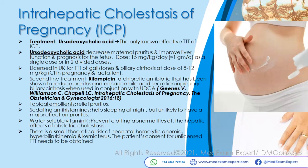because your bile acid tends to deposit in your whole body, okay, it becomes unconjugated, so it deposits in the dermis. So it affects the absorption of your bile acids. That means when it is not conjugated, we have difficulty in absorbing fat-soluble vitamins like vitamin K. And when you have vitamin K deficiency, what happens? You have clotting abnormalities. Okay, so that's why we give water-soluble vitamin K to the patient once a day. There is a small theoretical risk of neonatal hemolytic anemia, hyperbilirubinemia, and kernicterus. And I've mentioned this already.